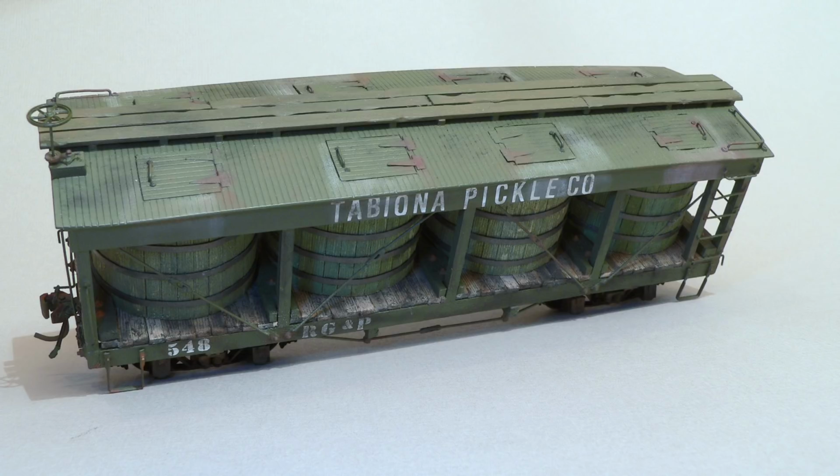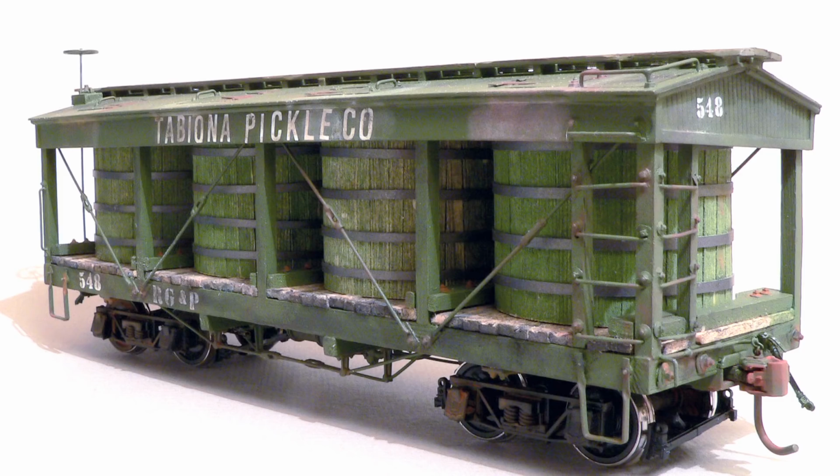But check out the way he did the salt staining and the weird staining from the spilled vinegar and stuff. That just looks so good. It does. It looks like I wouldn't want to touch it, but it looks great. And it actually stinks.